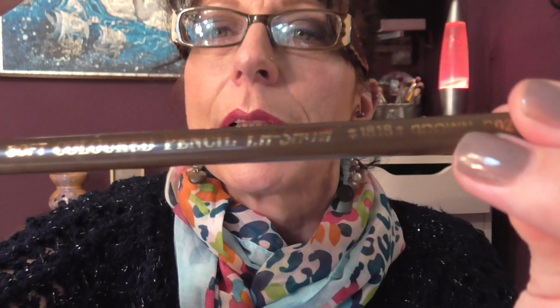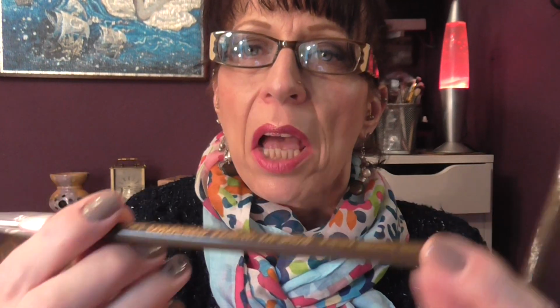And then I came across these online, and it's from Korea, and it is a waterproof pencil called Soft Coloured Pencil YH Show 1818 Brown B02. I paid £1.09 for this pencil, and it is huge, and they sent me two. I only paid for one, so that's going to keep me going for a long time. I am wearing it today, and it is a really nice soft waxy pencil, but it's not so soft that it's going to melt away, and it doesn't drag on your skin.